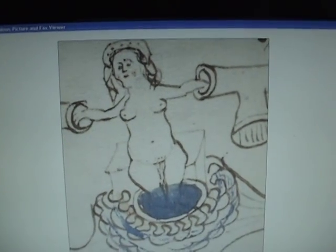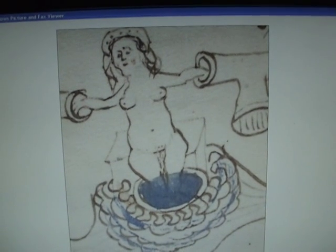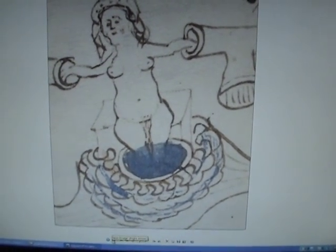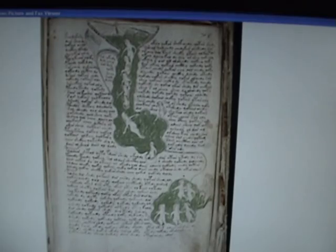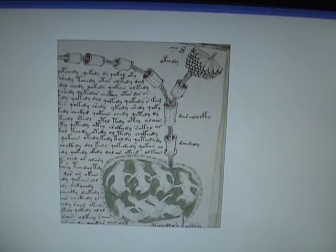Now here's a young woman. She's wearing a headdress. She has rosy cheeks. She's young, nubile, breeding age, and it looks like something is trying to grow her. Here's another. Well, that's not very good, but here it is.